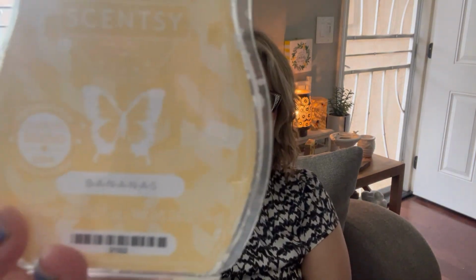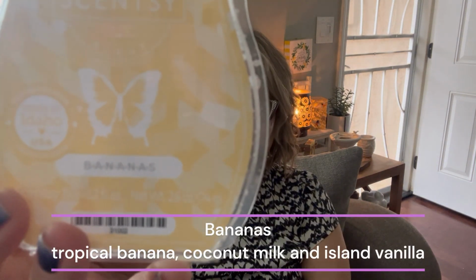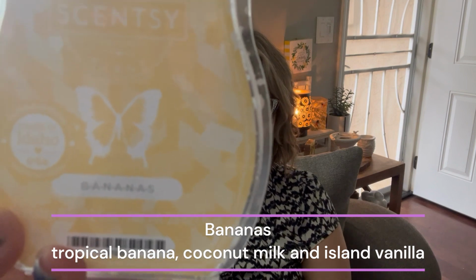Okay, next up is Bananas, and the scent notes are tropical banana, coconut milk, and island vanilla. This was a Bring Back My Bar of January 2024. And yeah, this is just a really good, sweet, definitely candied banana scent with a tiny bit of that coconut milk. And my cats are going crazy right now, girls. Stop. I love this one. I actually ended up putting it in my Scentsy club, my quarterly club. I think I put 2 bars in there.